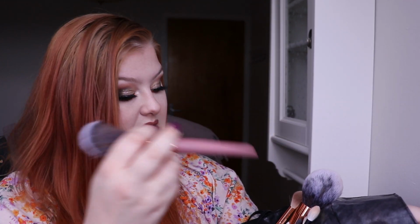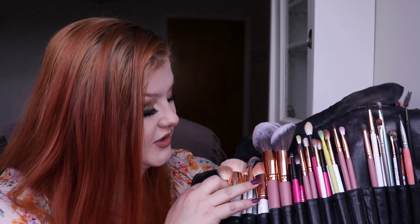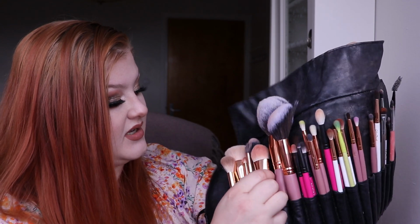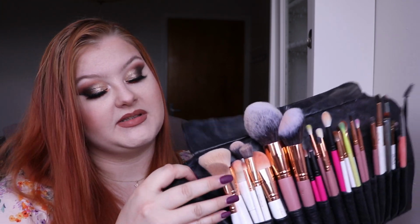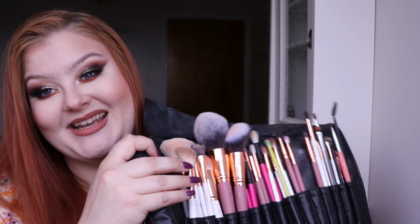Some bigger ones. This one I like to use to blend underneath my eye after I've added my concealer and everything. And then we have these new brushes from Glam Shop. This I use for blush. This one is for powder. It's just the softest brush ever. T131. This one is the T130. And then I just brought a bunch of their other face brushes. I use this one for blush. Then I have their concealer brush that I use. And yeah, some foundation and contour brushes.